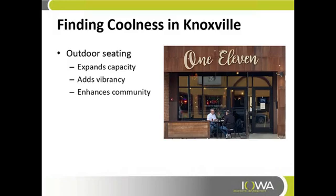And the outdoor seating, this is, again, if you can't see through those windows and see what's going on inside, bring the inside outside. We've seen this grow a lot, of course, with the pandemic. In many other communities, it grows the capacity of your restaurant or businesses, coffee shops and so forth, because now you've got that outdoor space. It adds that vibrancy. It can enhance the community because people now are gathering together. So really stress the outdoor seating. We have a couple more examples here too.